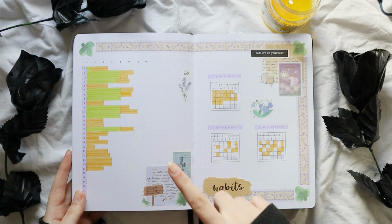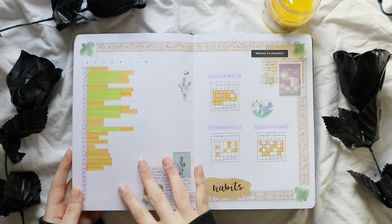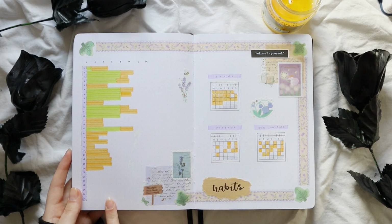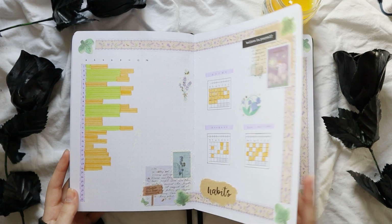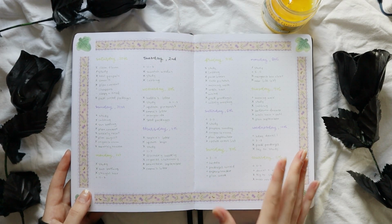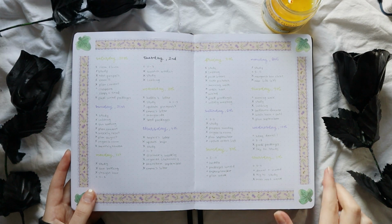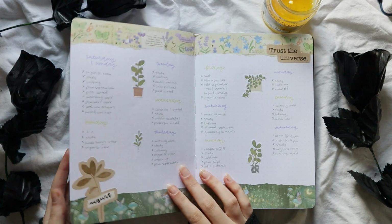my study and work tracker that I didn't fill out until the end because then I passed my exam, so I didn't really have to study for the rest of the month, so I just left it like this, and my habits for August here as well. I did the same layout for my task lists for August that I did for July because they were working really well for me, so I just duplicated them into August.